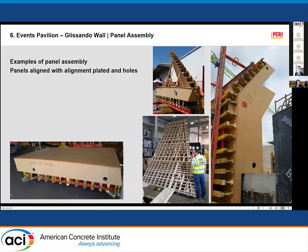This is an example of assembly of the panels. This is one of the interesting panels in the corner. You see how many computer cut, CNC machine cut, plywood gussets there are. All those panels, like I said, are one-time use. As soon as they use them, we destroy them.